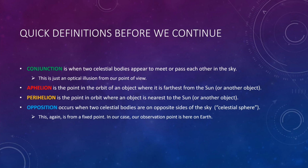Aphelion and perihelion are kind of opposites of each other. Aphelion is when an object is at its furthest point from another object. Perihelion is when it's at its closest point to an object. Sometimes you use the sun or the Earth, depending on what you're talking about, in reference to that.